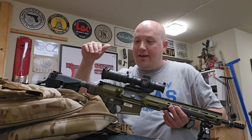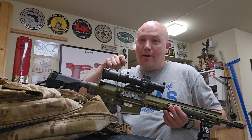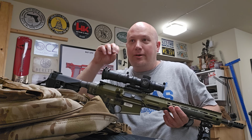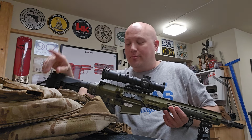The bolt is not locked open, and it's trying to push that round forward, so I have to pull the charging handle back and release it. Sometimes it will load the round, sometimes it won't. Out of every magazine, I would have 1, 2, or 3 rounds that would do this, and it wasn't always the same round.